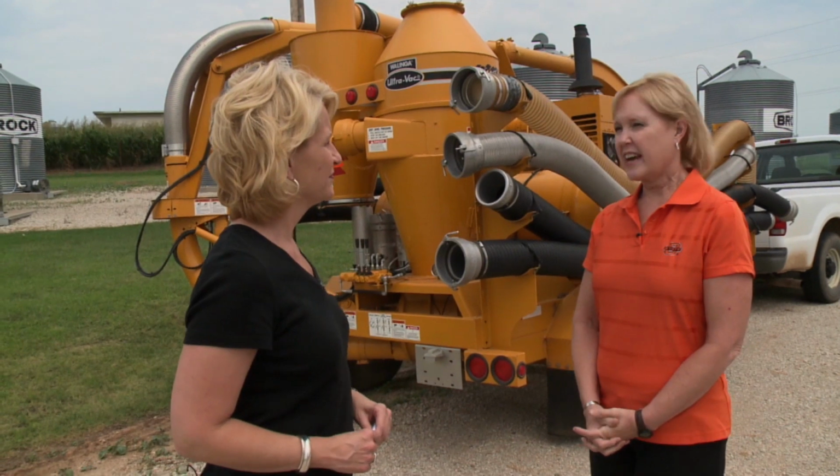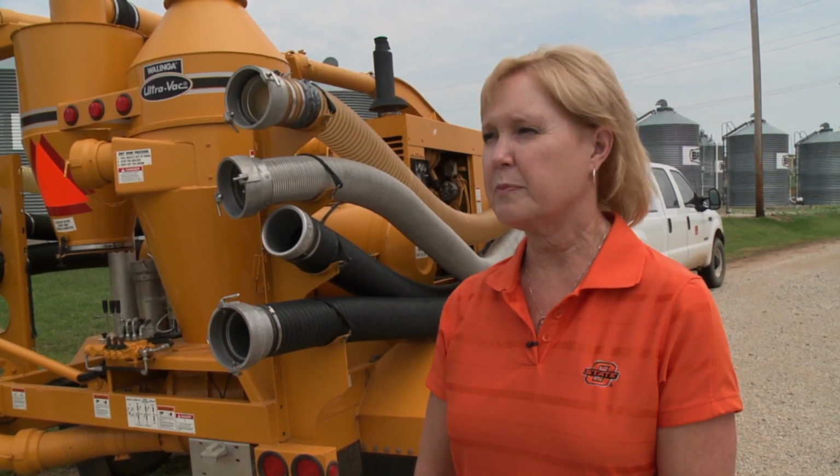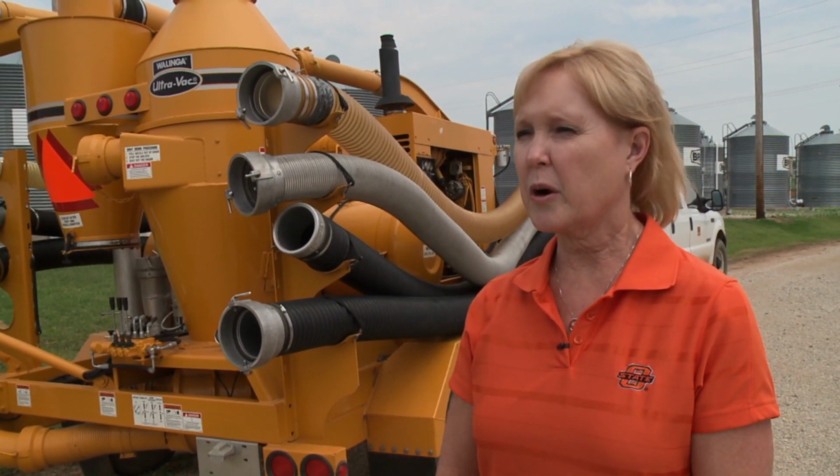We've got an extensive fact sheet collection. One talks about the moisture content and the temperature management of canola. We also have a growing guide. It was produced in collaboration with Kansas State University, and those are all available through OSU and through our website.